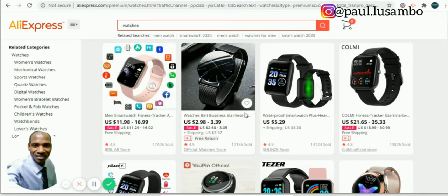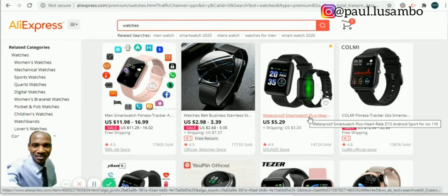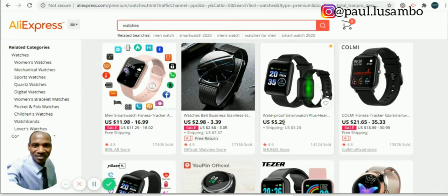Also, the second product, even if it has so many sales, but most of the customers are not satisfied, and a good number of customers are not satisfied. So I want to sell this one. So the best watch to sell right now is this one, and it's only 5.2 US dollars, and has a rating of 4.9. This is the best product to sell right now.